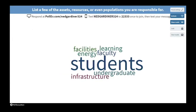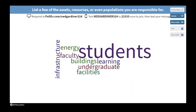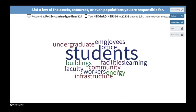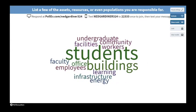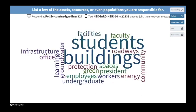Good. So people are concerned a lot about the community itself, the faculty, the students, the buildings and infrastructure. And that's exactly what I expected to see from this community today. And of course, the size of the word there means that more and more people are entering those words. So thanks for that input.